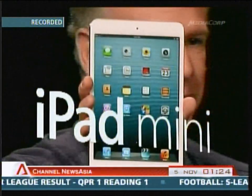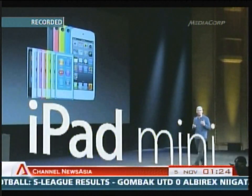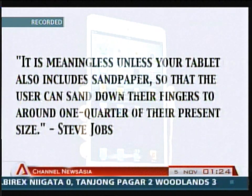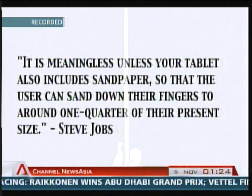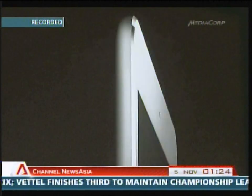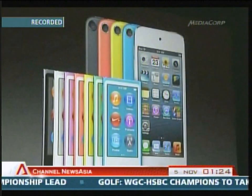So could it be that after Steve Jobs' death, Apple under Tim Cook is now more focused on the bottom line? After all, it was Steve Jobs himself who said it is meaningless unless the tablet also includes sandpaper to sand down fingers to 1/4 of their present size, when he was asked about the possibility of a smaller iPad just 2 years ago. So why did Apple's new CEO push ahead with it? Without Steve Jobs, what did Apple do?